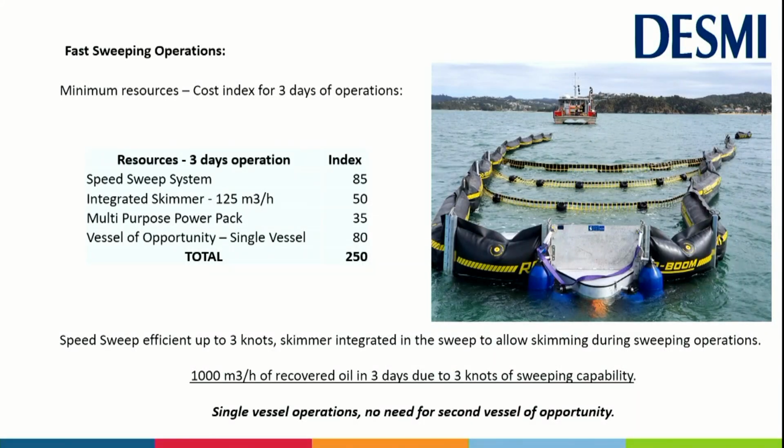With fast sweeping technology, we have the ability to use a single vessel. We can actually move proactively forward at 3 knots and still contain the oil, and at the same time we can do skimming operations. Being able to move forward instead of waiting for the oil in a stationary position makes it possible to cut down the operation from 5 to 3 days. So we're only closing shipping lanes and ports for 3 days compared to 5 days. A shorter operational time also means less risk for the crew, for the people involved in the operations.